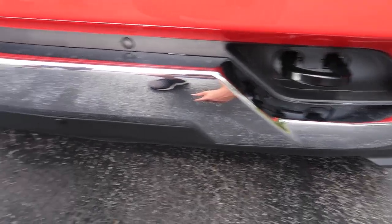One way or another, it's coming off. That's right, Steve. One way or another, I'm ripping that thing off. That's how Steve rolls.